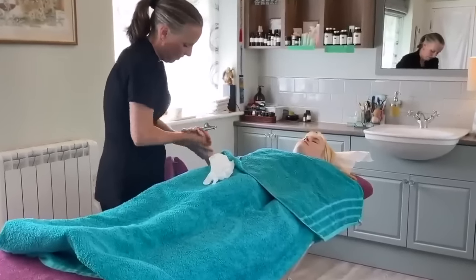Now I'm going to use both thumbs overlapping in the centre over the occipital meridian, coming down as far as possible, pushing, coming back to the centre, and simply following the same line with a few individual acupressure touches.